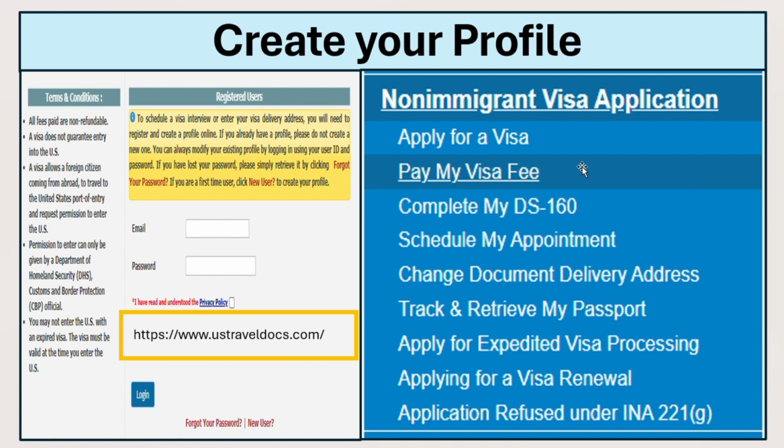How do you do that? It's very simple. Just go to this link right here, www.ustraveldocs.com, and click on your user and create your profile. Once you log into your profile, it's going to show like this. You need to pay your visa fee, complete this DS-160 and schedule your interview.